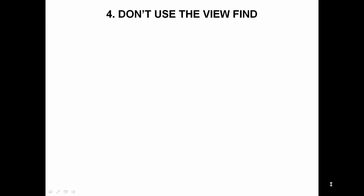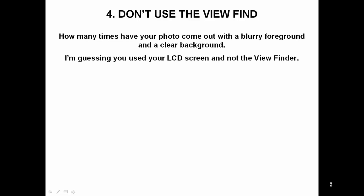Item 4. Don't use the viewfinder. Why do something like that? How many times have your photos come out with a blurry foreground and a clear background? I'm guessing you used your LCD screen and not your viewfinder.